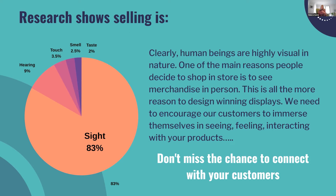Visual merchandising is an amazing way that we get that opportunity to connect with our customers, to get them to connect with us, to connect with what it is that we're selling, what it is that we believe in, what our brand is. This is how we can do this through visual merchandising.